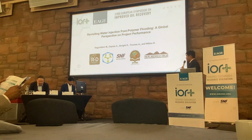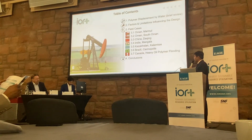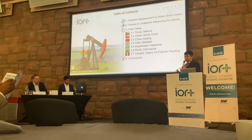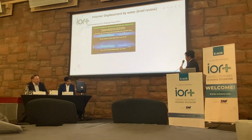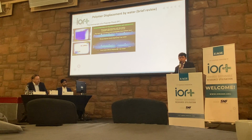The paper is called Testing Water Injection Post-Polymer Flooding, a Global Perspective on Project Performance. So I will start from the mechanism. We have talked about it for a very long time, but we need to start from it. The first mechanism is viscous fingering caused by a low mobility ratio, or the difference between viscosities.